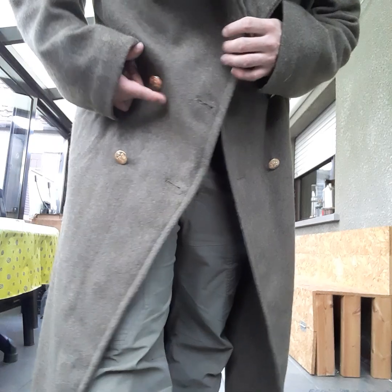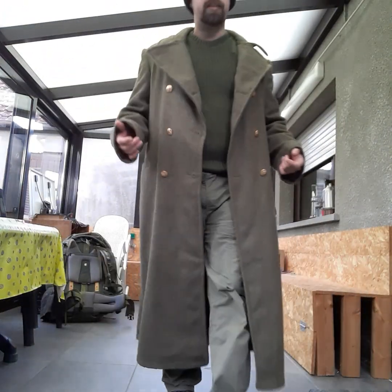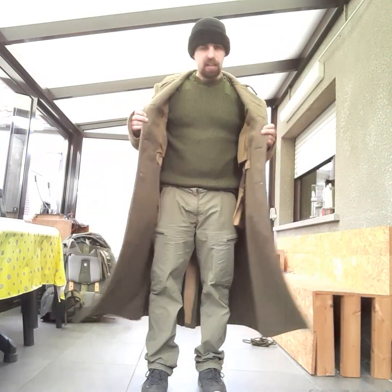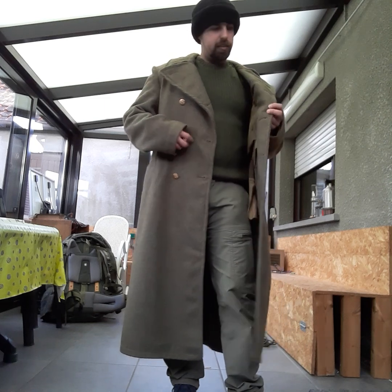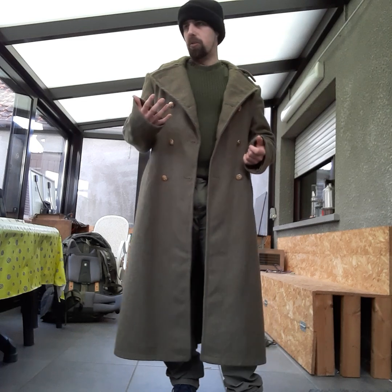And if you can see, I know some people will find these big buttons a little bit ridiculous. Yeah, that was the fashion style in the Belgian army in 1955, but these are also easily sewn back on. And if you wear thick gloves, you can easily get them on without too much fiddling. So that's also handy if you are in a winter period and you want to button your coat with gloves on.